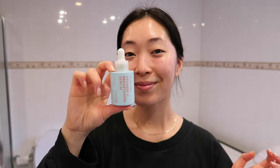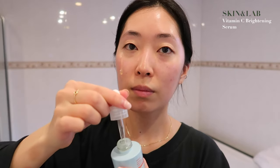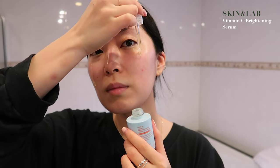This is a product I'm really excited to talk about. This is Skin and Labs Vitamin C Brightening Serum. The benefits of vitamin C are that it gets rid of hyperpigmentation, it brightens the skin complexion, and it stimulates collagen production. Paired wonderfully with a sunscreen to prevent any UV-induced damage.